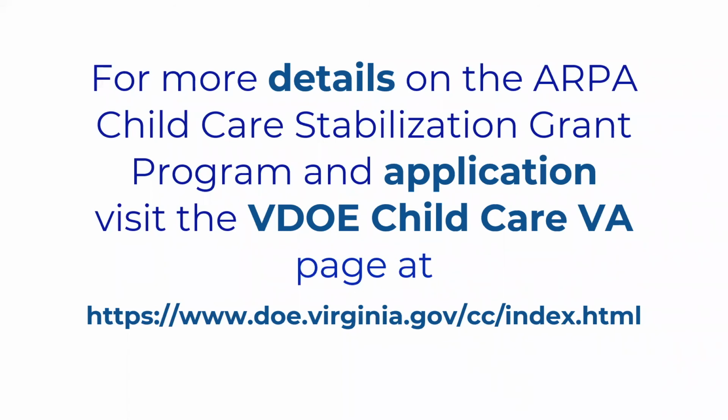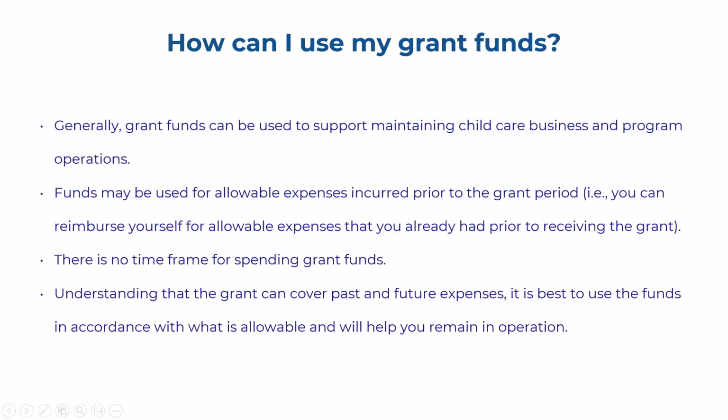For more details on the ARPA Child Care Stabilization Grant Program, including the application, visit the VDOE Child Care Virginia page at www.doe.virginia.gov/cc. So at the top of your mind may be, how can I use my grant funds?